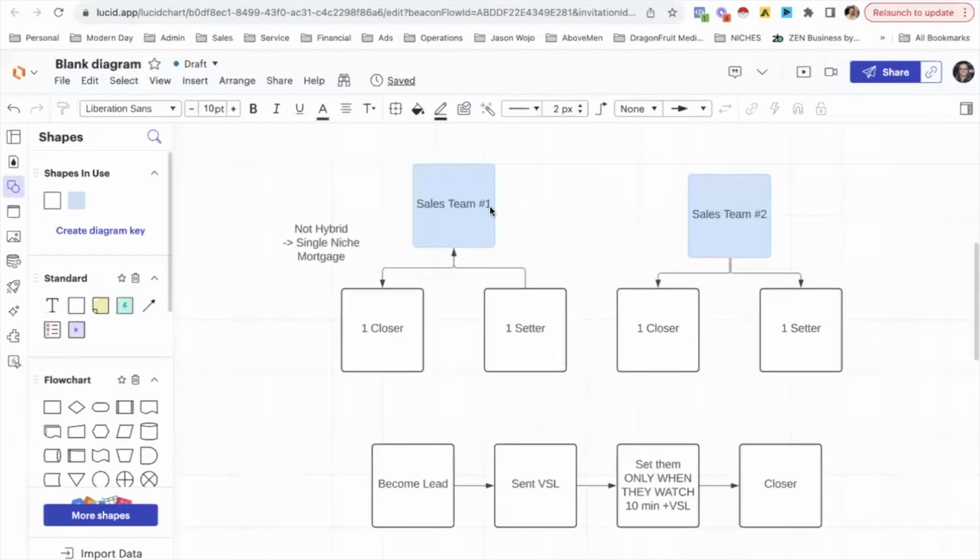Okay, so that is that. And now that you've seen the VSL, you understand why this is so efficient, because basically each and every pod, all you're doing is going like this. So every single pod, you basically have one pod, one closer, one setter, and one VSL. And if you do that, then you're running payroll of one closer, you're running payroll of one offshore setter for cheap. And this video is going to cost you money. It's not going to be a cheap video.